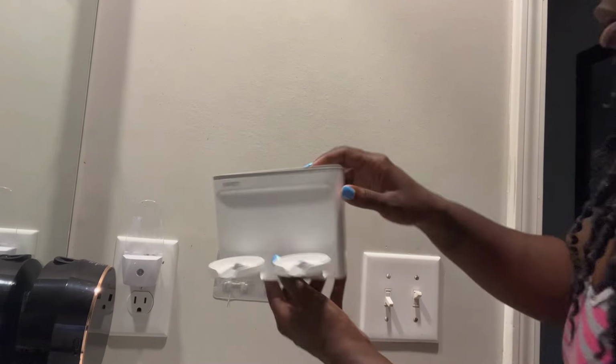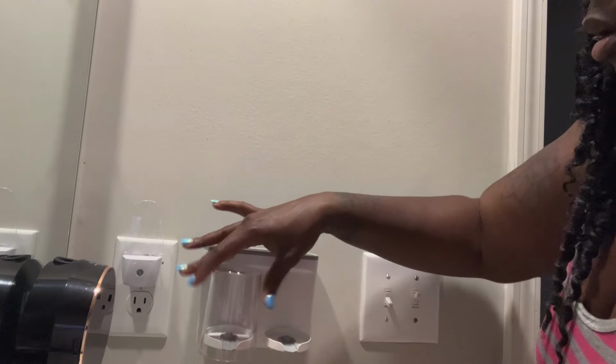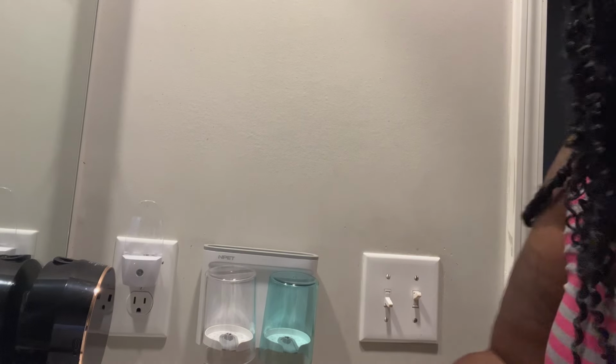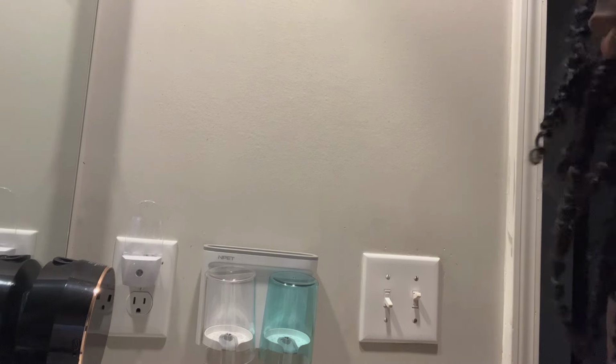So make sure you know where you're going to stick it. And then you'll put these down like that. The cups will go on like so. And then that's pretty much it. Look how quick it took me to install just that little thing. That was really quick and easy.